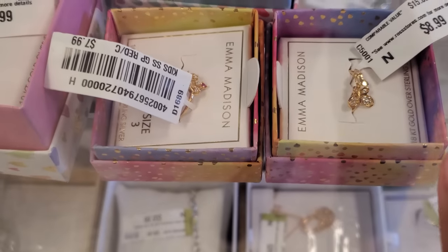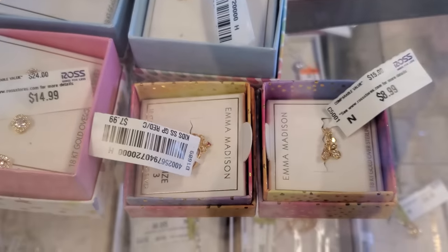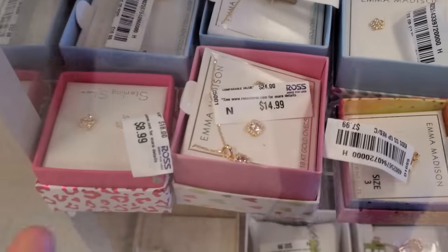Okay. These are cute. It's butterflies. And there's a little crown. And they're only $8. Is that too zoomed in? Those are just some really cute stuff today.